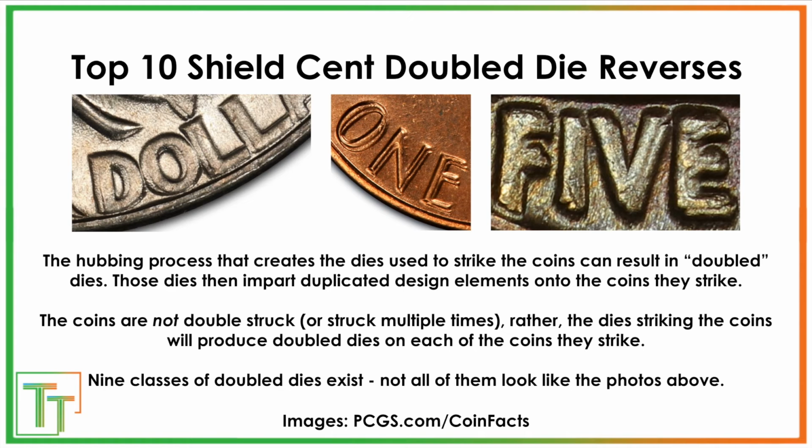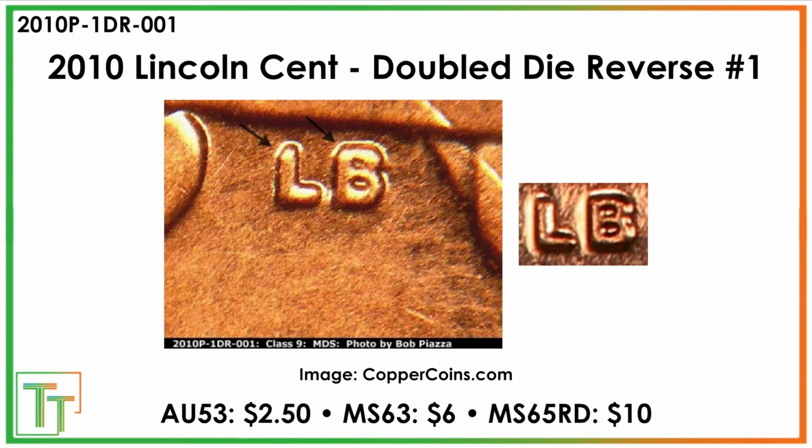Before we get into the main part of the video, just a quick reminder, these are not double struck. The hubbing that created the dies that then strike the coins, that's where the doubling occurs. So every coin being struck by one of the dies will have presumably struck many other ones. That's why they're the same each time.